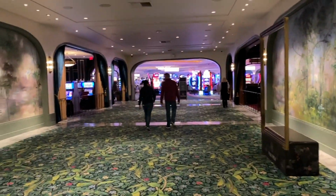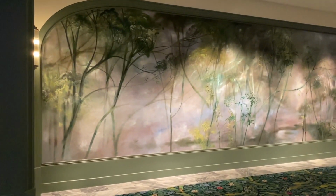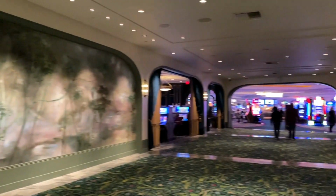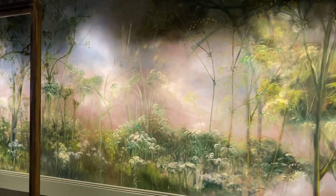So here's the park theme in action. The green carpeting, these murals, the tones of green on the walls and the trim. It's supposed to have a natural, calming vibe, and I really enjoy that. I like a nice theme. Okay, let's check out the restaurants.